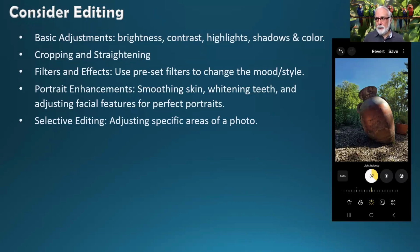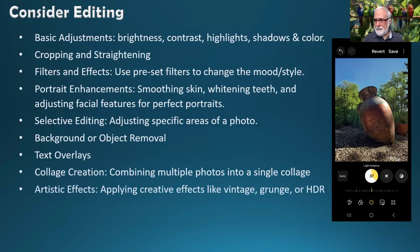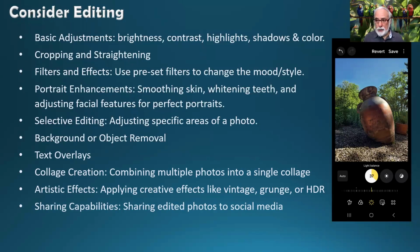You can do selective editing, where you adjust specific areas of a photo, sometimes called masking. You can remove a background or an object. Lots of phones have AI built into them now that will allow you to remove a person or an object from an image or change the background. You can use text overlays where you can add text to an image. You can combine images into a collage. All kinds of options, artistic effects, filters, and you can add a vintage look or a grunge look to an image. There's all kinds of things you can do to an image, and we can share.